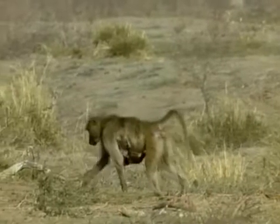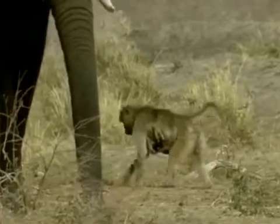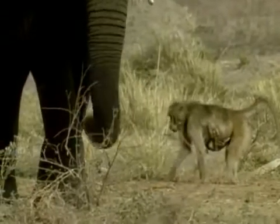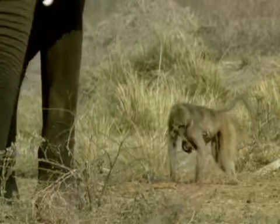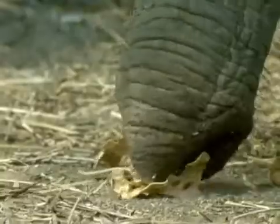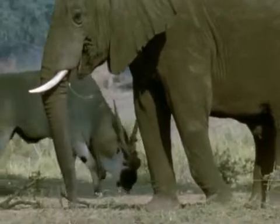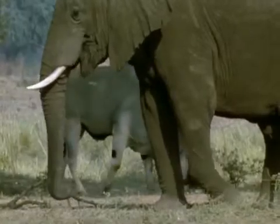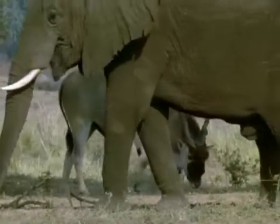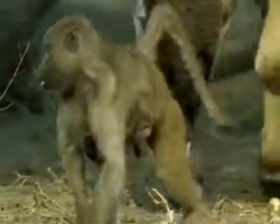With little else to eat in the woodlands, the fruiting acacias help a whole range of animals eke out a living during the final stages of the dry season. Eland have also migrated into Mana to feed on the pods. But the bonanza is brief. Soon the supply of pods is exhausted.